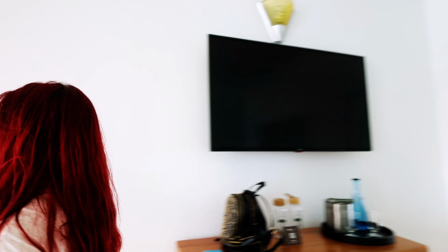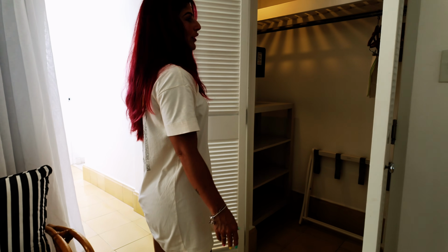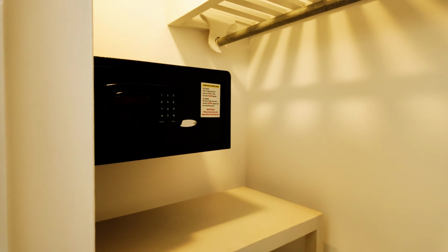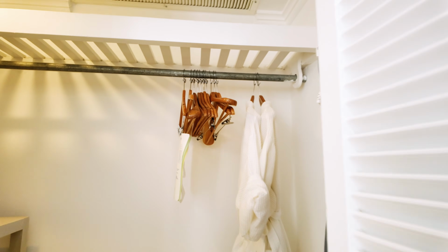Over here we have our closet with our robes, an ironing board if you want to iron while you're here, and the safe, which is nice. Big closet, so lots of space to put your clothes.